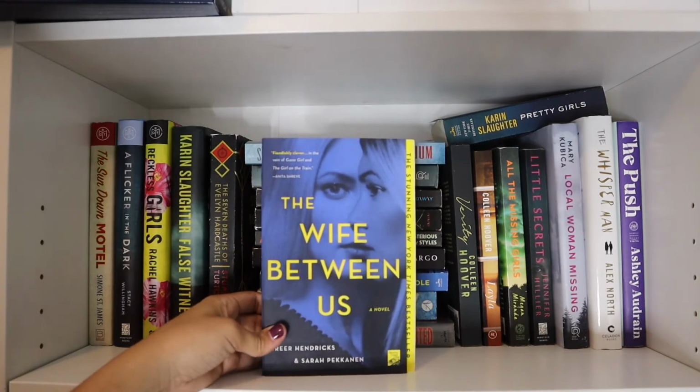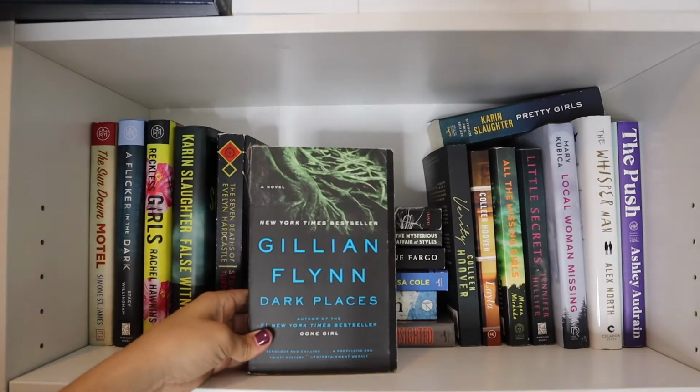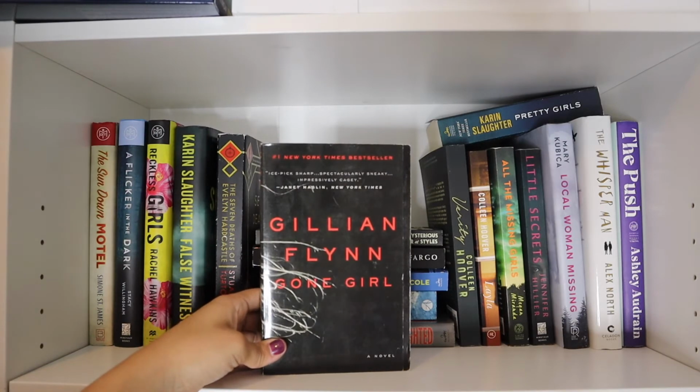The Wife Between Us by Greer Hendricks and Sarah Pekkanen. The Sanatorium by Sarah Pearse. The Other Miss by Mary Kubica. Dark Places by Gillian Flynn. And of course, the one that got me into thrillers to begin with, Gone Girl by Gillian Flynn.